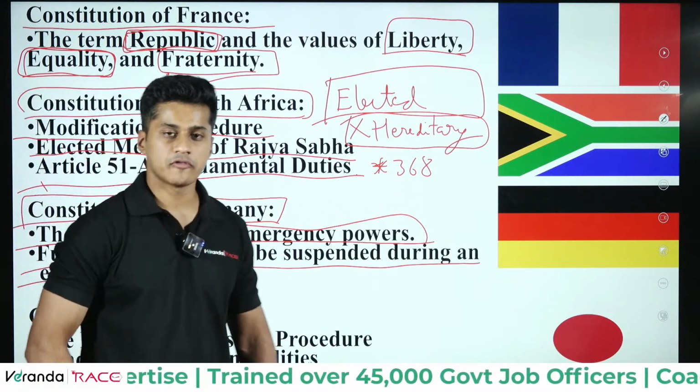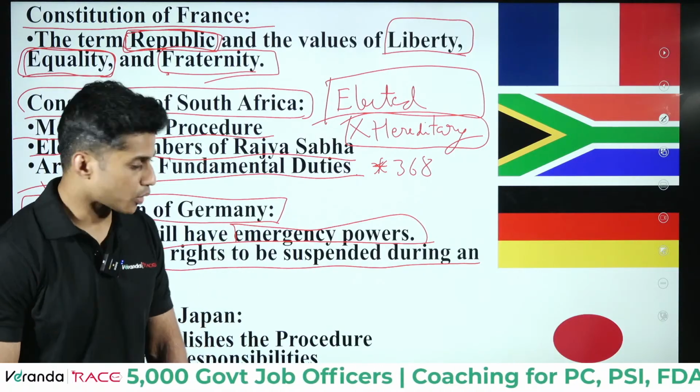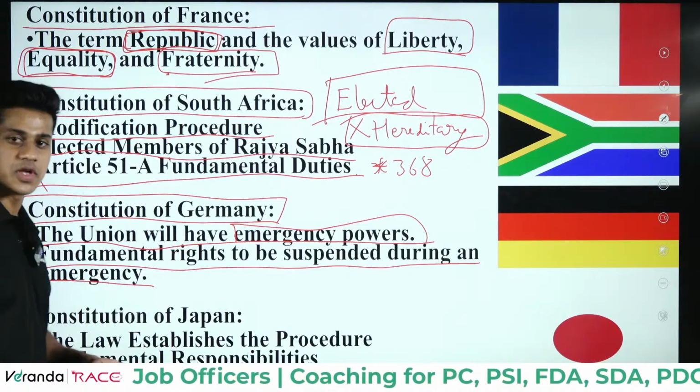Meaning, during a time of emergency, you can also violate the fundamental rights of the people. That provision was taken from the Constitution of Germany.